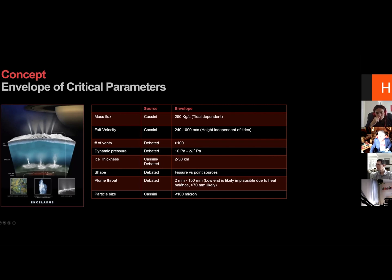Don't know where that came from initially, but I leave them in there anyway. Particle size, we know a bunch of this from Cassini. So now that we have all of this information, we need to start looking at translating this into a robot that could actually accomplish all of these tasks.